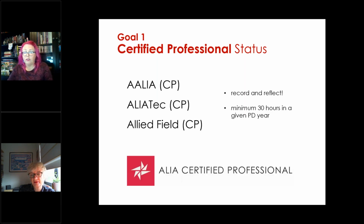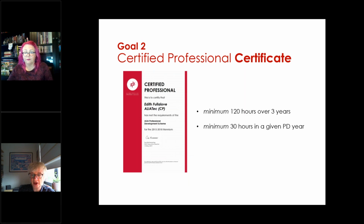We also encourage you to use this tile in your email signature, your LinkedIn profile, and so on. The second and ongoing goal that you get in the ALIA PD scheme is to apply for certified professional certificates, which you achieve after successfully completing 3 years in the scheme.